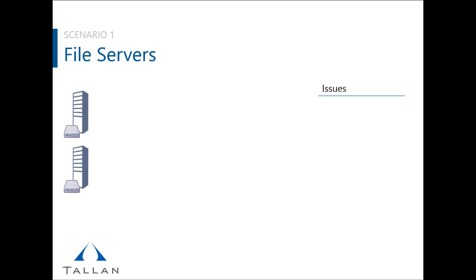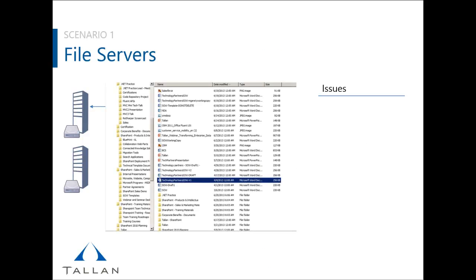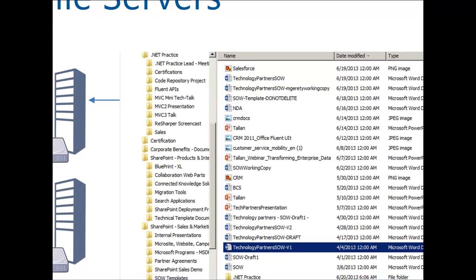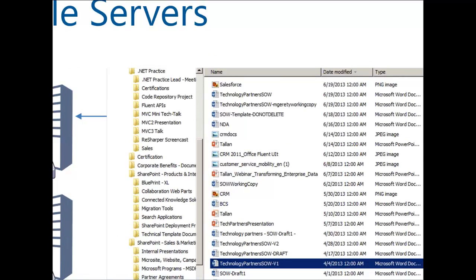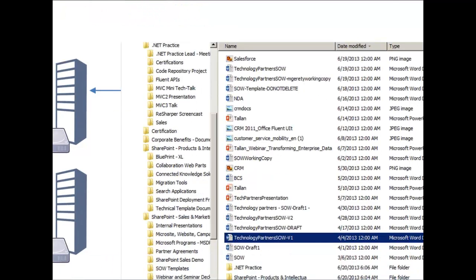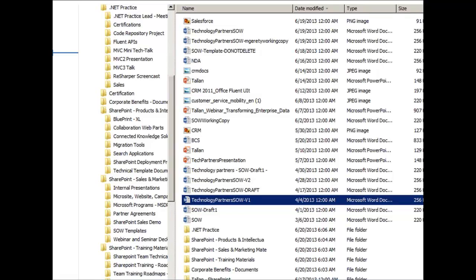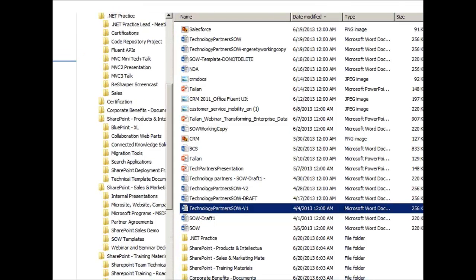So let's look at what are the issues with each one of these. Let's look at the file servers first. Let me just zoom in here. So here I have a lot of documentation, a lot of documents, images, PowerPoints, Word documents, and it's a typical file share. It has statements of work, NDAs, so on and so forth, PowerPoint presentations from sales and marketing and training materials. As you see, the highlighted portion here, this document called Technology Partners SOW V1. There's also another document here, if you see up top next to the document Salesforce, which says Technology Partners SOW.